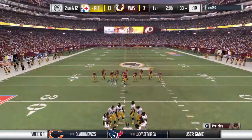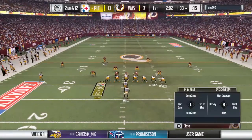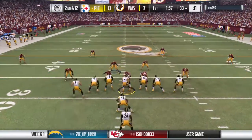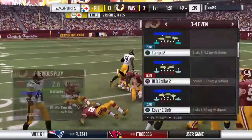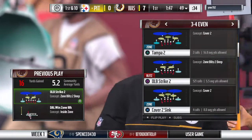It's already 2nd and 12. The defense hoping to push them back more. Now Roethlisberger going to hand to Bell, and getting this just shy of midfield. They'll spot it at the 49. That one good for 16, and the drive will continue.